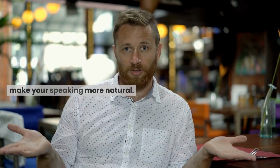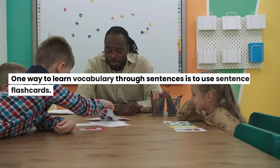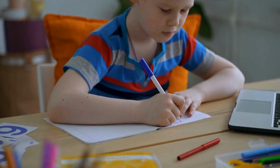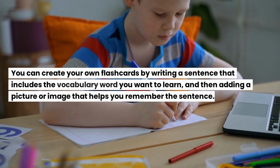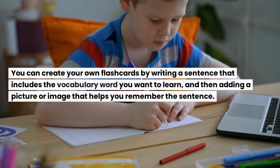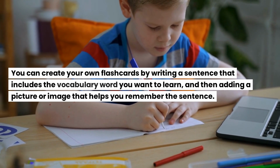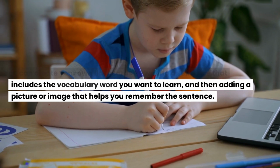One way to learn vocabulary through sentences is to use sentence flashcards. You can create your own flashcards by writing a sentence that includes the vocabulary word you want to learn, and then adding a picture or image that helps you remember the sentence.